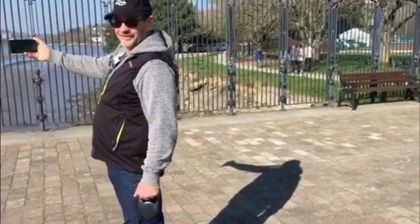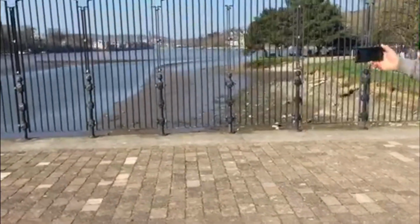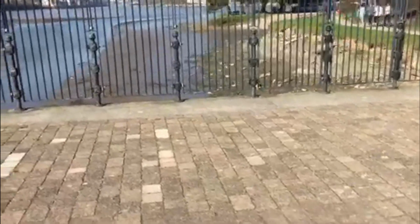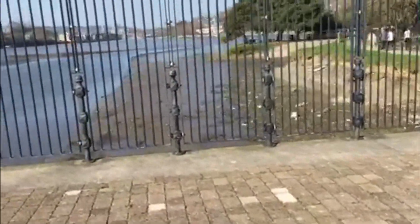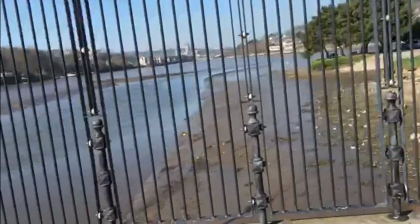Ian's in there in the shop. I'm vlogging the vlogger. We're going along, so you can see the river there. I presume it's coming in for a high tide or going out, I'm not actually sure myself.